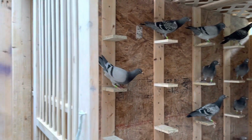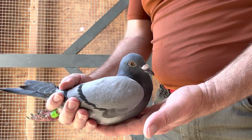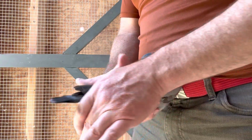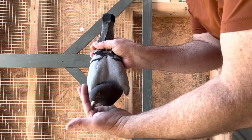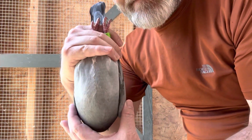Very cool. So this is one of my few that I've gotten off of Greek Iris and Cup of Joe. Don't know if it's cock or hen, but really awesome bird. I mean, you can just see, this is just super built all the way through.